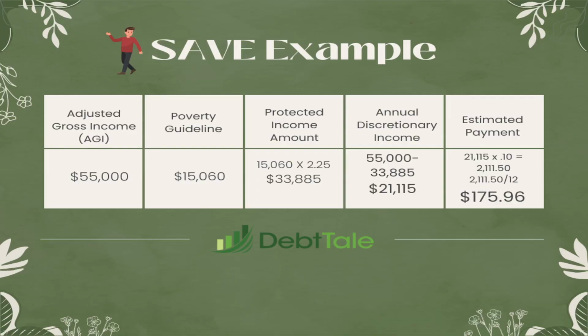So again, amongst the 3 that we're going to be calculating the estimated monthly payment, the only difference is going to be in family size, and that's going to show us how the poverty line is going to change what the monthly payment is going to be. So for those of you who are visual, I would tune in to watching the video because I will have a graphic on the screen that breaks it down. All right, so once again, everybody has the AGI of 55,000.